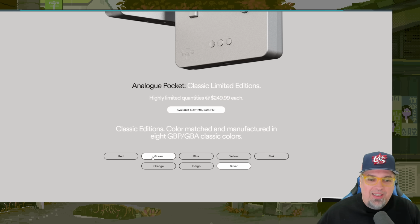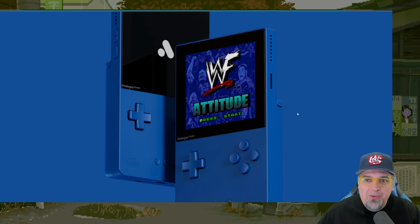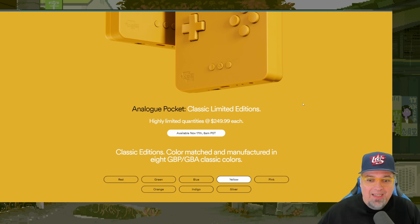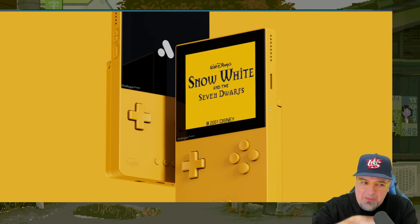But yeah, so we got that red. Take a look at the green real quick. A little standard green. There's the blue, and then we got yellow. Okay, yellow's looking all right, I guess. I think it actually looks pretty good. With Nintendo Switch, you had a yellow Switch Lite, and I think that got pulled because it was the least popular one.